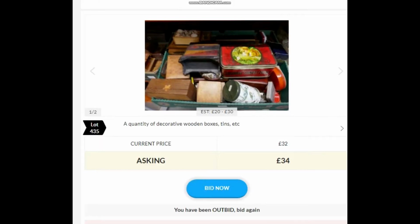Four, three, five, quantity deck with wooden boxes and tins, etc. Internet's at 32. Is there 34 now anywhere else? 34, 36 in the room. 38 now online. 40, 42, 44. I'll just let you know what the internet's doing. Looking for 46. 46, 46 in the room. Is there 48? And 50. 50 in the room. Is there 55 online? There is. Is there 60 in the room? 55 then online and away.